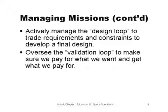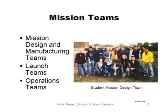In addition to all the things we've just mentioned, managers must actively supervise the design loop to trade off requirements and constraints while developing a final design. This process leads to overseeing the validation loop to make sure we pay for what we need and get what we pay for. Mission design and manufacturing teams get the mission started. These teams take the mission from a user's simply stated needs to a gleaming new spacecraft with all the necessary operation systems ready for launch. The student spacecraft design team shown here built a prototype of a rover to seek out life and water on Mars.